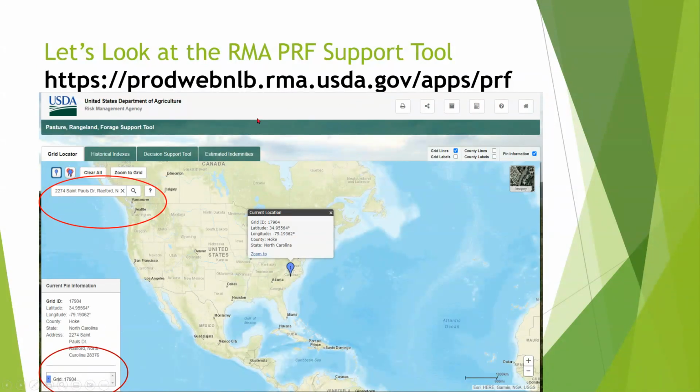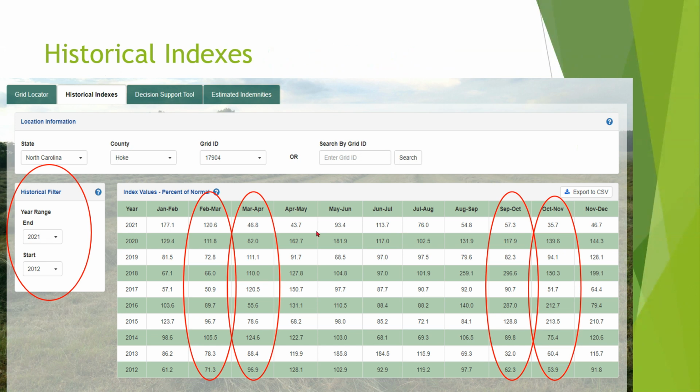When we go in and look at the USDA RMA tool, you would go to this website listed here at the top of the slide, and you would enter in your address. For this one, I entered in an address in Rayford, North Carolina. Once you enter the address, it gives you a grid identification number that everything will refer to in this 12 by 17 mile grid when we look at doing historical indexes, decision support, and estimated indemnities.